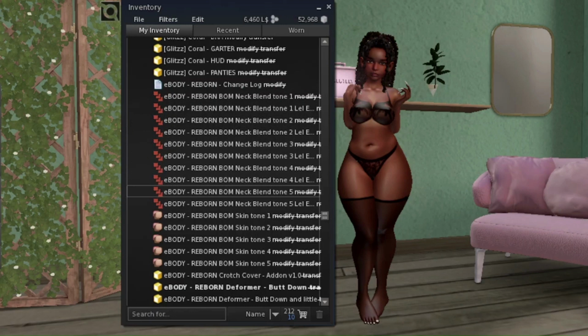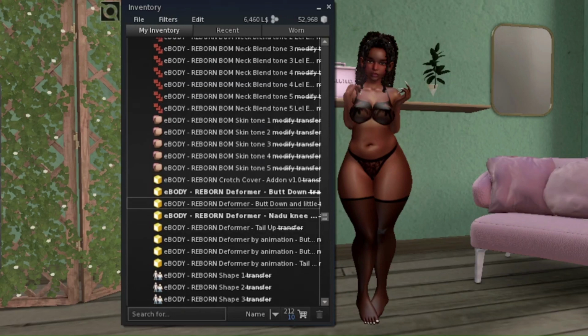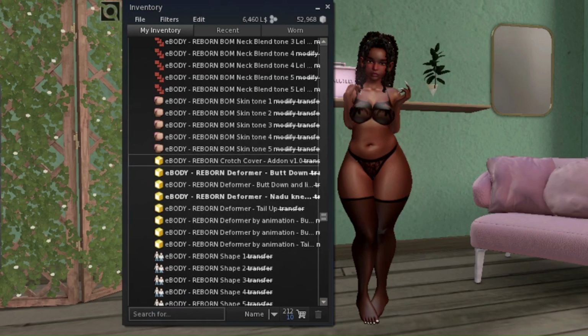You've got so many shades of neck blend as well as skin tones. Then you have the reborn crotch cover. That's not something I actually use quite often. Then you have deformers. I used the butt down as well as the 90 knee fix. It helps just to get the shape that I'm sort of looking for, so that's great. But as well, you don't have to use the deformers.